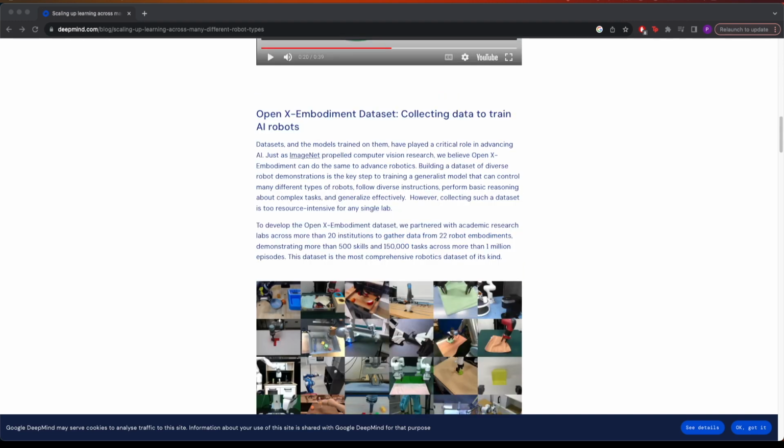We all know that datasets and models trained on them have a crucial role in advancing AI. Just as ImageNet, which was used for computer vision research, helped to propel computer vision research, they believe that this new dataset, the Open X-Embodiment dataset, can do the same for advanced robotics. Building a dataset of diverse robot demonstrations is the key step to training a generalist model that can control many different types of robots, follow diverse instructions, perform basic reasoning and complex tasks, and generalize effectively. However, collecting such a dataset is resource intensive.